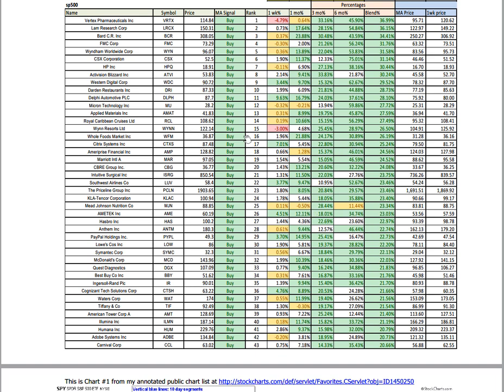Wynn Resorts is an outstanding swing candidate, and so I like the fact that it has long-term strength and short-term weakness. That creates a play that can go in either direction depending on where the traders want to take it. And since that's one of my favorite swing and intraday candidates, it goes to number 1 position of interest on my watch list.